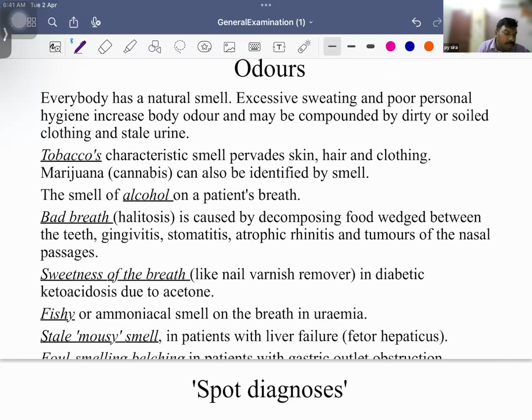Then it is going to be tobacco stain. Okay, so this patient has high chances of tobacco intake, may be a smoker, which can be cigar smoking or cigarettes.